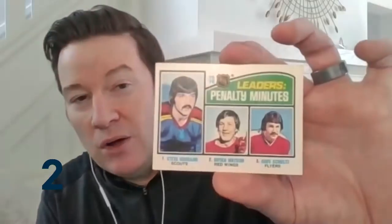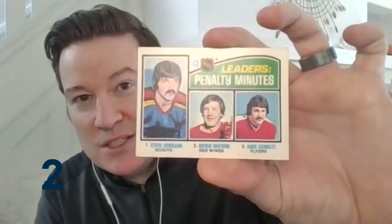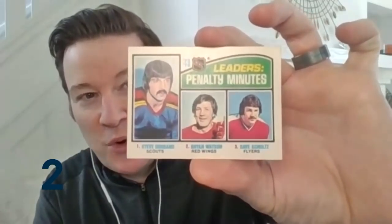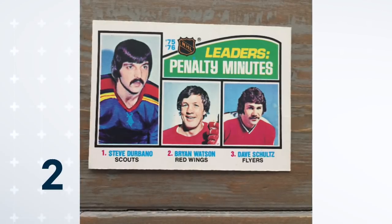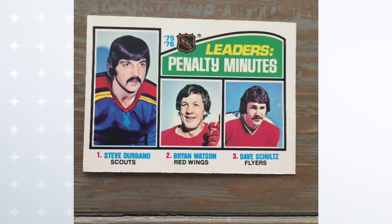Okay, number two on my list of tough guy hockey cards. This is your penalty minutes leaders from the 75-76 season. So obviously, this card is from 76-77, the OPC set. It's got Dave Schultz on it. It's got Brian Bugsy Watson on it, who was second in PIMs that season with the Detroit Red Wings, but it has Steve Durbano on it. Steve Durbano, legendary player. If you talk to guys from the 70s, every guy from the 70s has a Steve Durbano story. Now, a lot of the guys will say Steve Durbano wasn't all that tough, but man, he was crazy. Durbano would do anything with his fists, with his stick. Man, he was a wild fella.